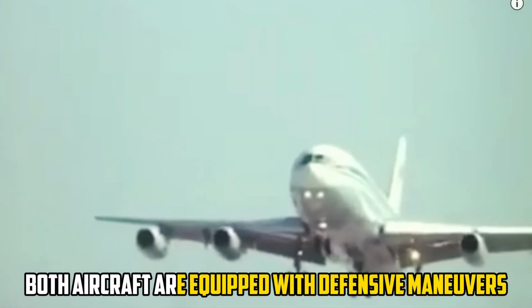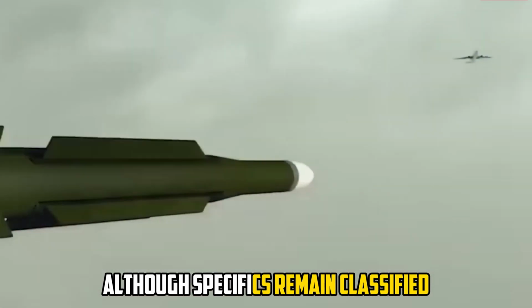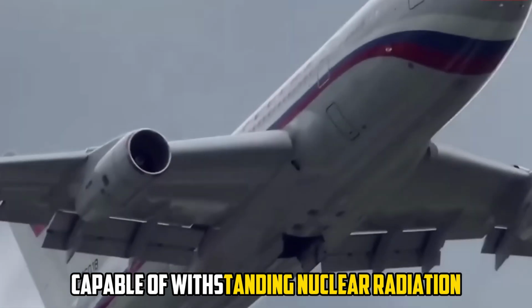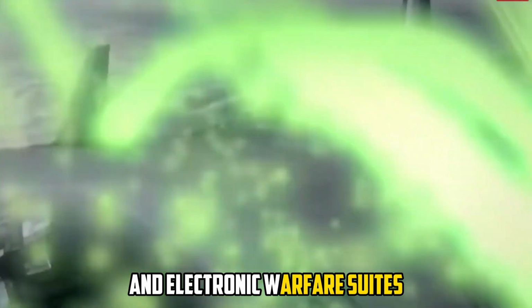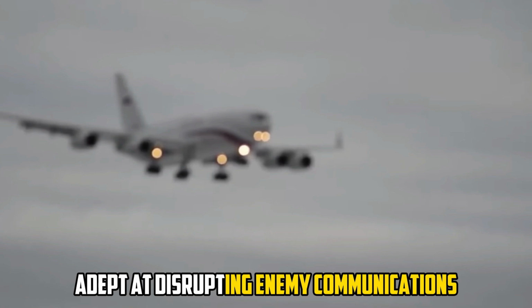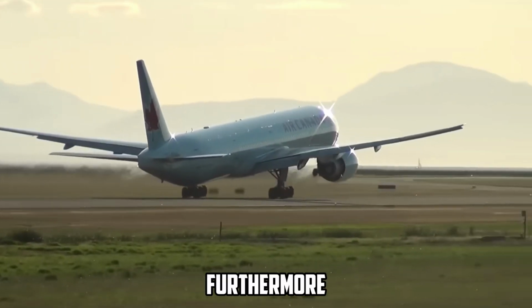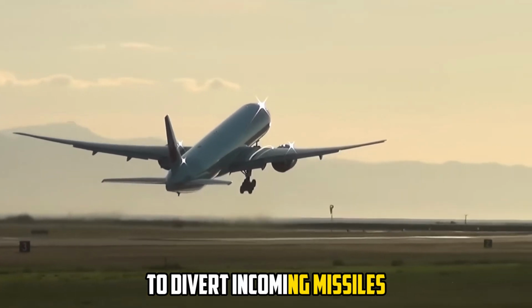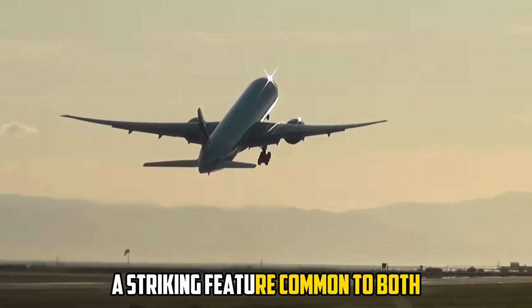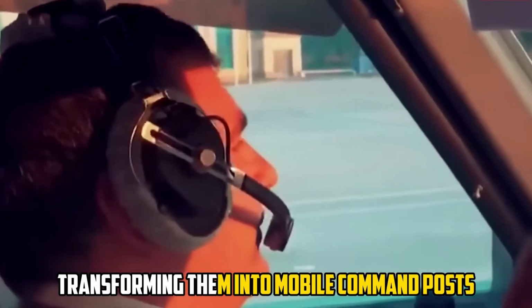Notably, both aircraft are equipped with defensive maneuvers, although specifics remain classified. They feature robust shielding capable of withstanding nuclear radiation and electronic warfare suites adept at disrupting enemy communications and thwarting anti-aircraft defenses. Furthermore, they're equipped with countermeasure dispensers to divert incoming missiles.